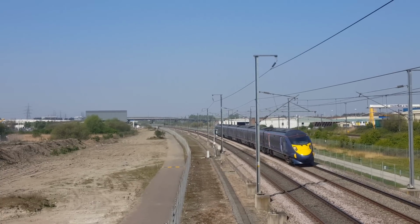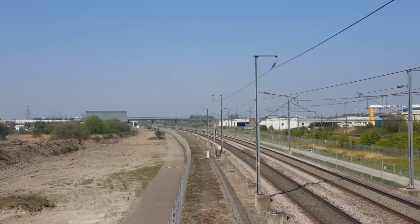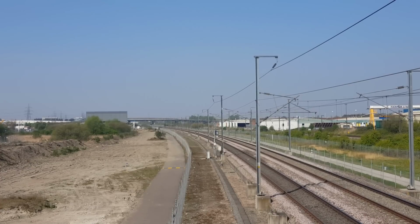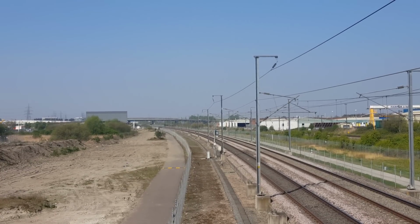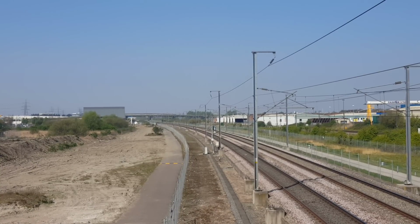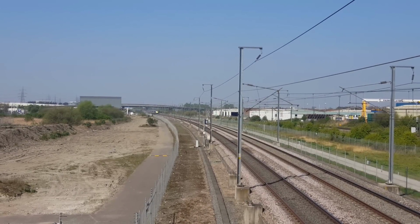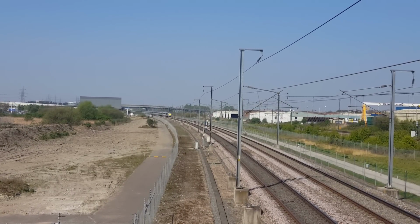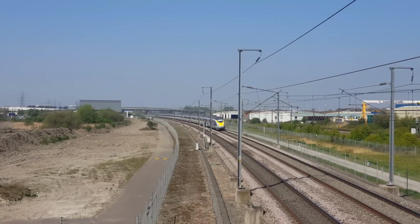Okay, passing there, 395007, probably doing the circular route as ever. Okay, over there passing through now is going to be Eurostar 9022 bound for Paris Gare du Nord from London St Pancras.